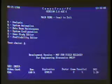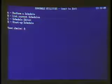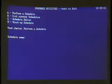Okay, I think you're already in your subdirectory there. Okay, so tell us what's going on. All right, I'm at my main menu. I'm going to go into System Automation. I too have written a macro, and I'm going to go into Scheduling and Utilities. I'm going to perform a schedule, which is a task that we have. And the schedule name is called AB.